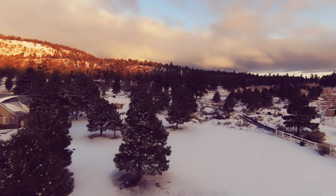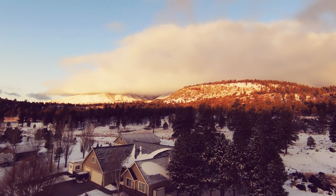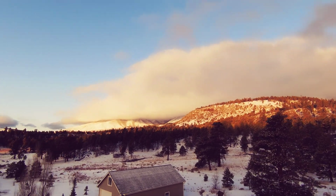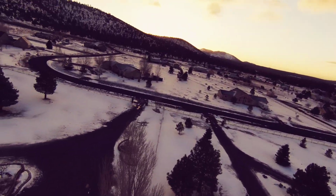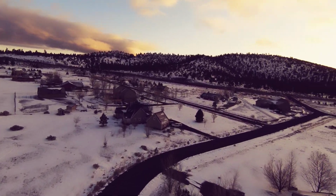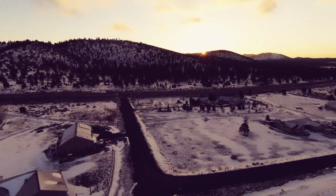So the only bummer thing is, after doing 4 or 5 circles around his house, I call him after this flight and they weren't even home. They were gone for the weekend. So I guess better luck next time. So now it's time to go visit the trees and mountains across the freeway.